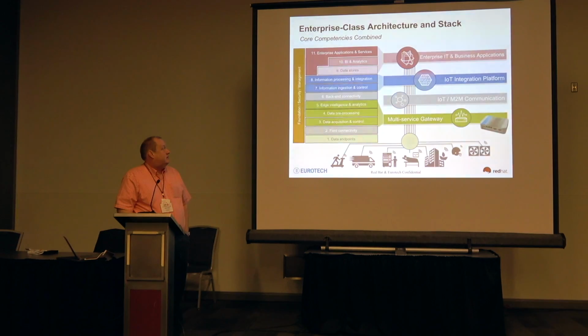And then you've got, on the cloud, the IoT integration platform, which would be Kapua. In the case that we're discussing, you have information ingestion and control, and you have information processing and integration. So you're basically going to bring that data in. You're going to take that data and split it potentially, route it to different applications, route it to different consumers. And you're also going to take data and commands from applications and management applications and enterprise applications and send that data southbound back down as control messages. So you're not only processing northbound telemetry, but you're processing southbound.